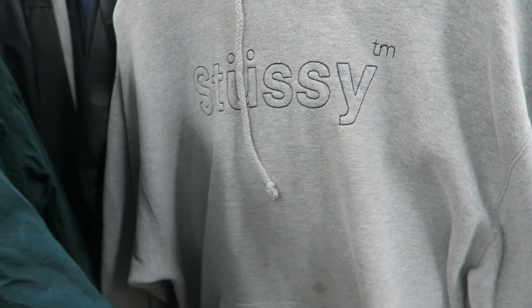So, fire swimming trunks? I'm tired. Let's go through it. Got a vintage Stussy hoodie right here. Oh, it's got a really bad stain right there, so I'm gonna leave it. And then this vintage Nike, $8, a windbreaker with a hoodie.